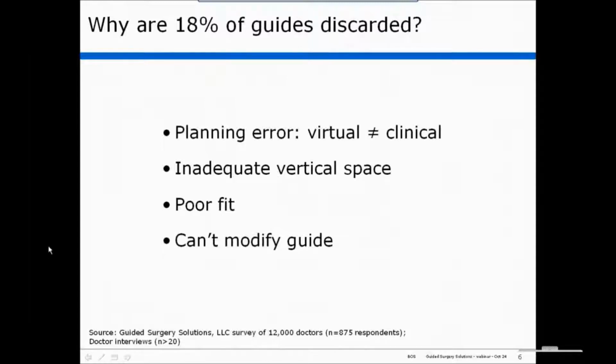Secondly, inadequate vertical space. Sometimes the guides don't fit, poor fit, they rock. And the fact that you can't modify this guide once you have it. If you get to surgery and say, well, I think I'd like the osteotomy a half a millimeter this way or that way, or a millimeter this way or that way, with a tube guide, you cannot change it. Either you go with the trajectory the tube guide gives you, or you can't use the guide.